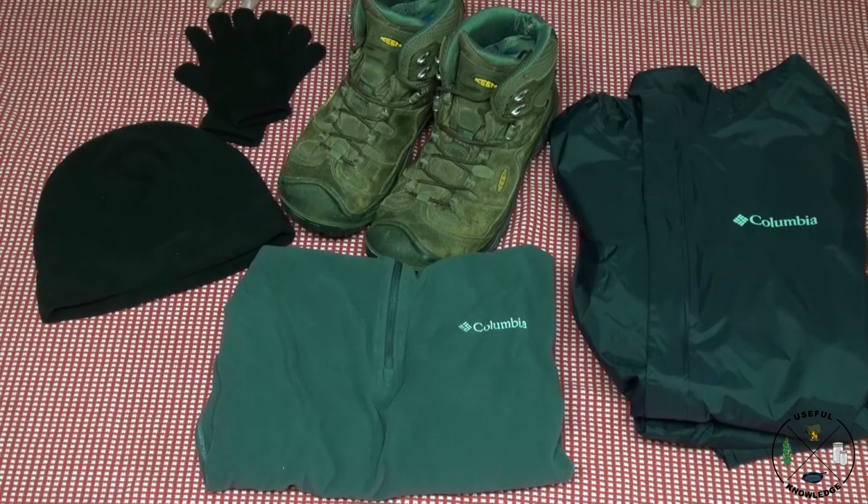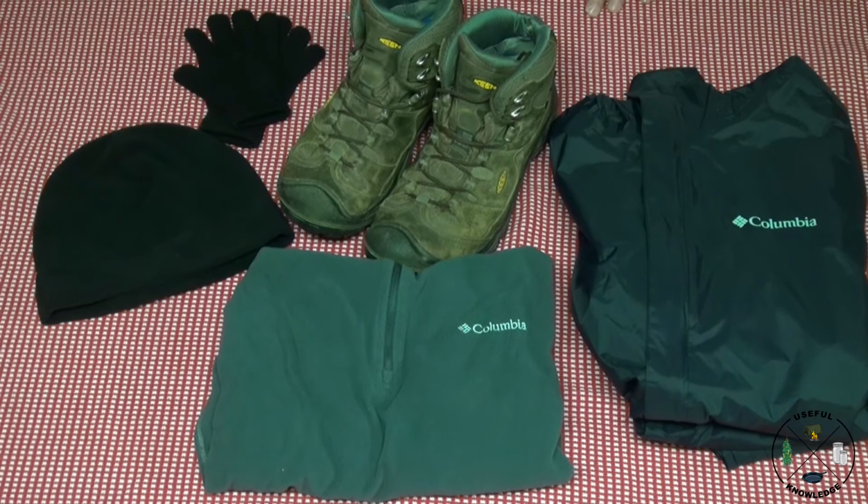Okay, socks. What I wear is wool socks. The reason I like wool socks is because that's the original cool in the summer, warm in the winter type sock. If you don't have a pair of wool socks, that's okay. Just get you a pair of socks that are comfortable in the shoes that you're going to be wearing.